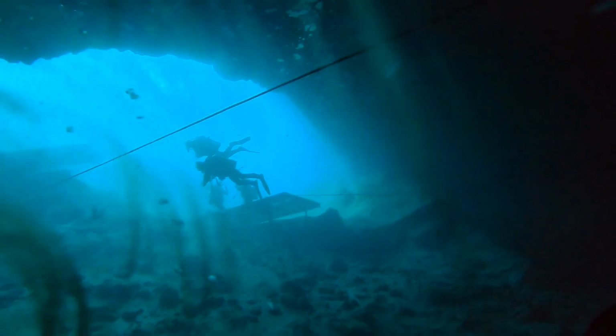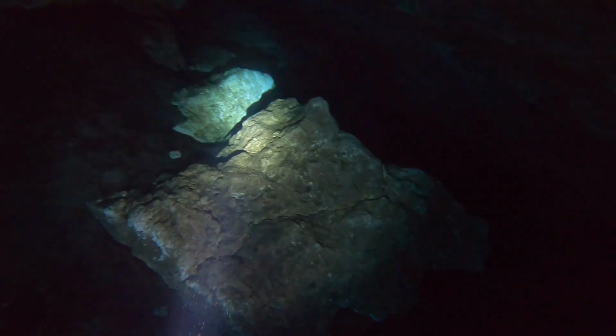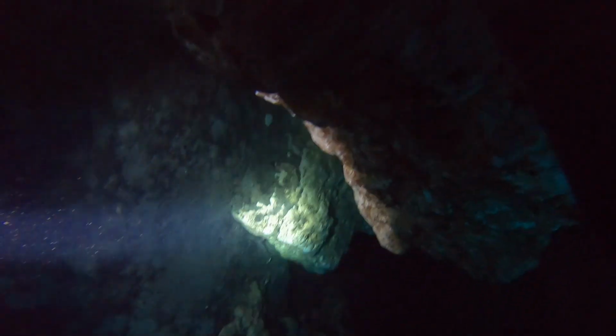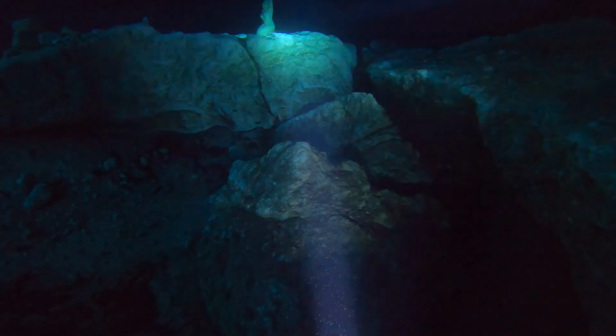I'm a firm believer that Blue Grotto has one of the coolest views from the bottom. You look up, you see the silhouette of all the other divers, and just that light coming through into the cavern. It's pretty cool. It reminds me a little bit of Paradise Springs. If you've ever dove Paradise Springs, it's a small hole and you jump in and it goes down to 100 feet, but it's just got that opening that rays of light come through, and it's pretty cool.